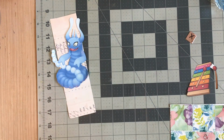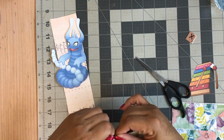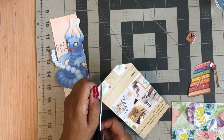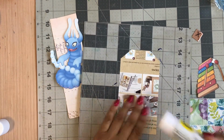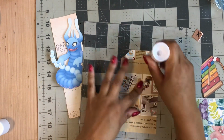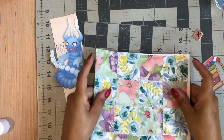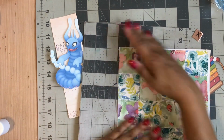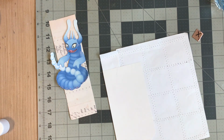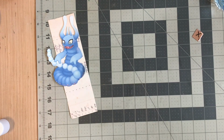Okay, so what we need to start with is our tag shape. I think I do want to do this in a tag shape today. Okay. And let me grab my other mat. And we're just going to use some glue stick on this. And down. Trim it up.